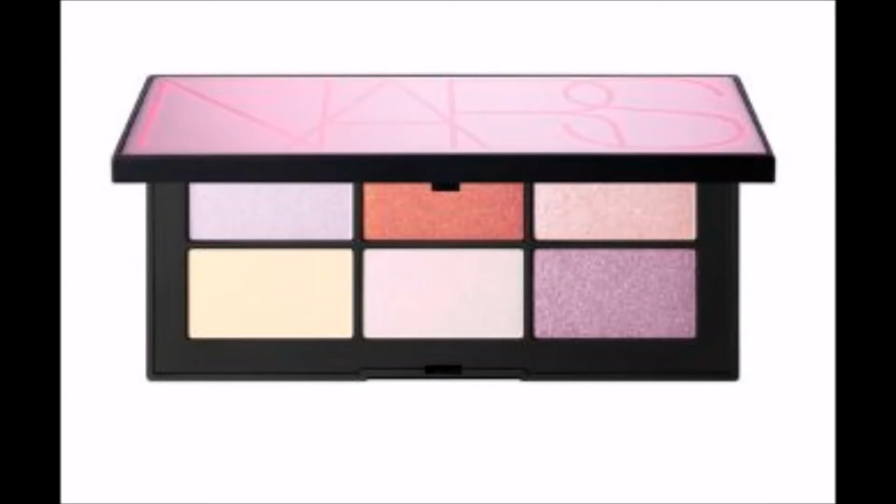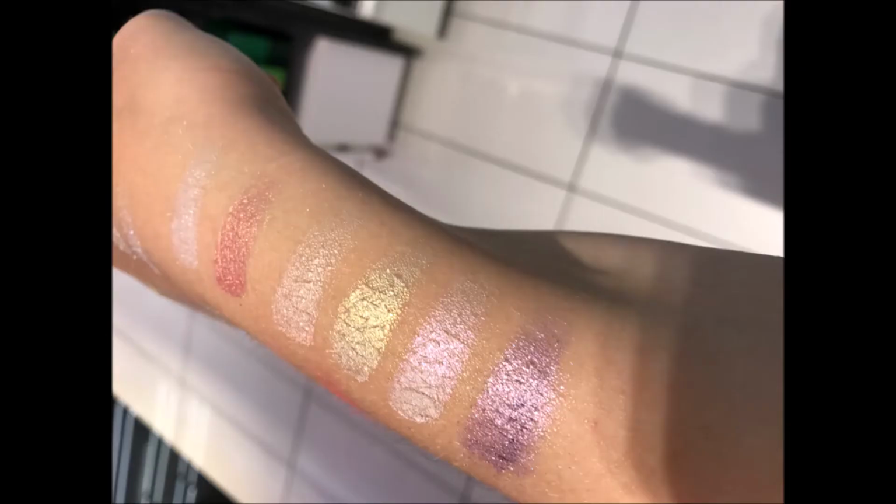And this is the Nars Danger Control palette. This palette is $49 and you get 2 grams of product per shadow. Now, frankly, when I saw this one on Instagram, I was not impressed. I was like, it's boring, I don't want it. Although then I went and swatched it.